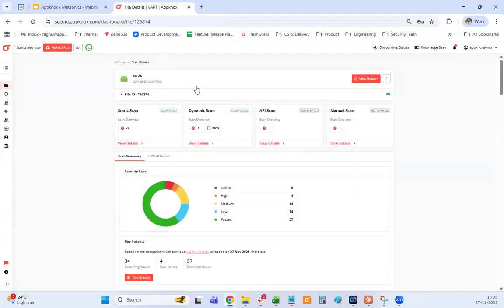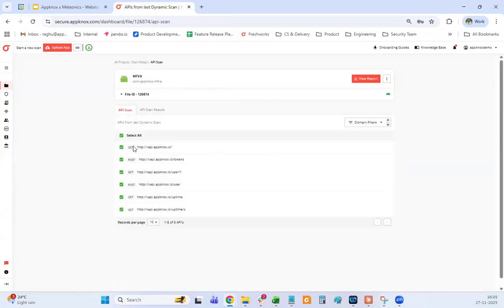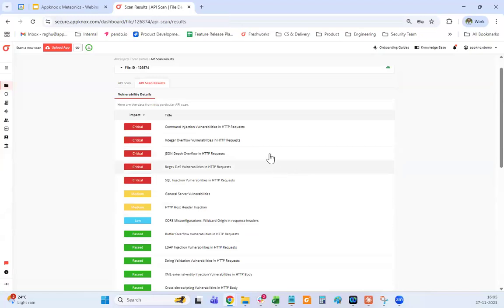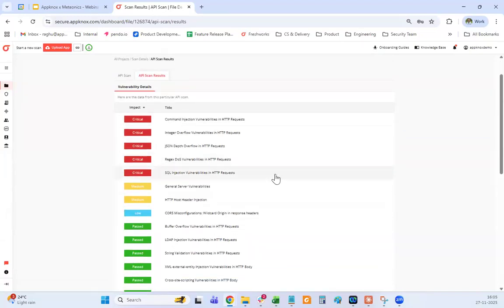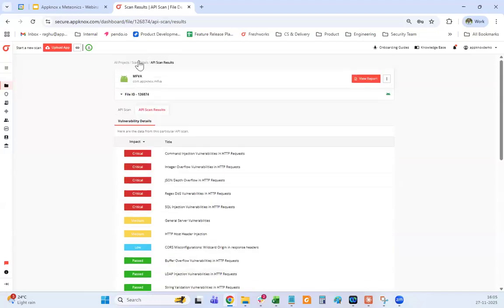Once DAST is done and you've captured the APIs, you just have to identify the list of APIs that got captured within your application. This is a sample app, so you're seeing some dummy APIs here, and you just have to say initiate API scan. Once it is done, you'll automatically get notified and the results will be available here. This is from the previous run of the API scan on this particular file. So these are the vulnerabilities that you get to see.